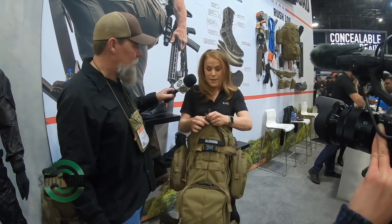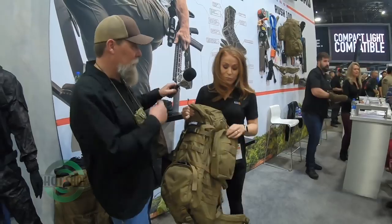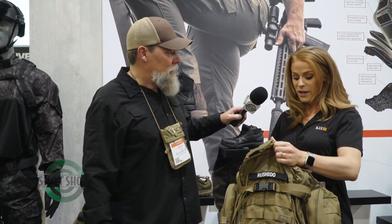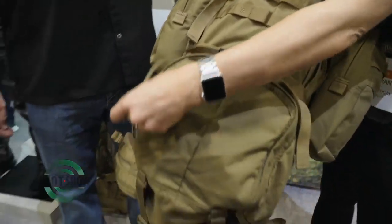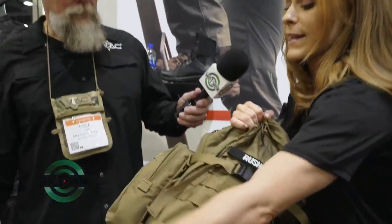Tons of pockets, tons of space to attach, MOLLE, to attach all your pouches. These two side pouches come with the bag, so it's great value for your money. It's got a built-in aluminum bar frame, perfect for long hikes and traveling. Tons of storage, and the clamshell opening makes it super easy to get inside. What else can I tell you about it?